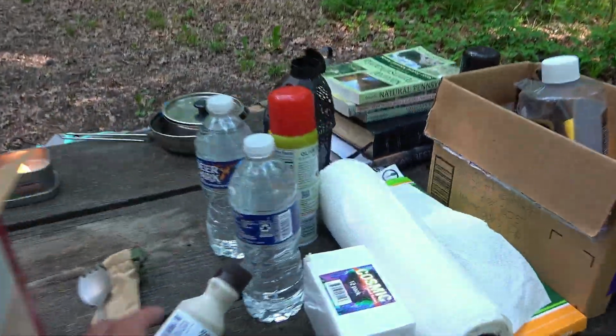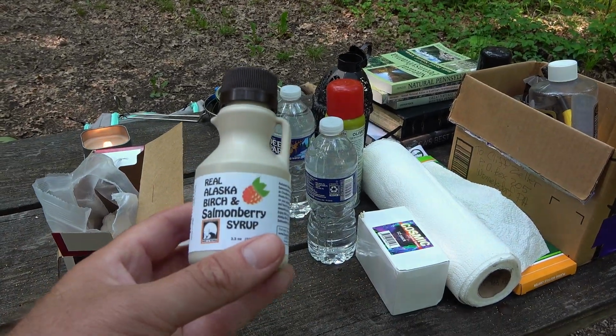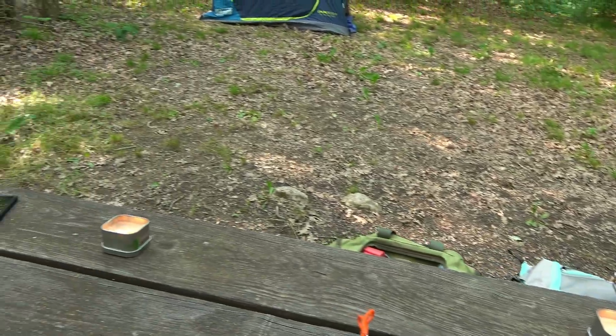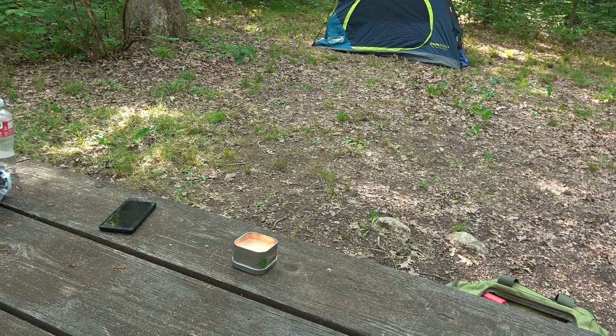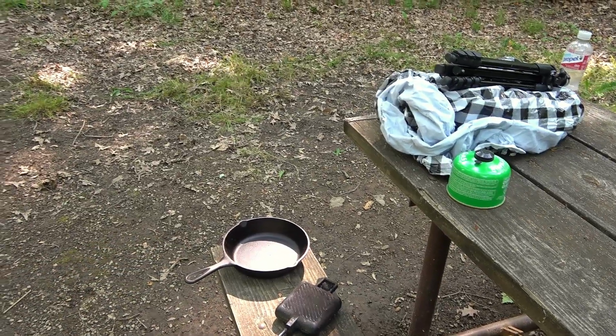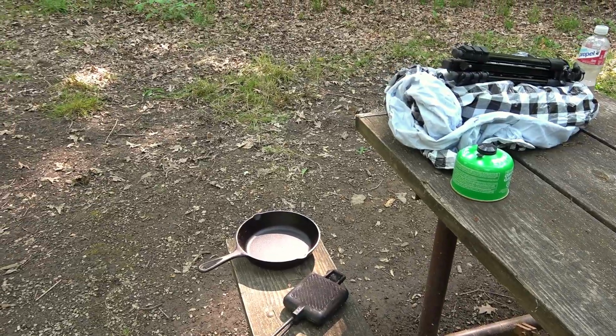Actually, looking forward to trying this syrup, the birch and salmonberry syrup. I'm just hungry too. So got some candles burning, the citronella stuff. It's not too buggy here. So we're gonna get this going. I'll probably use the, what do you call it, the pan instead of this. I'm not sure how that would work with pancakes. Maybe some other time.